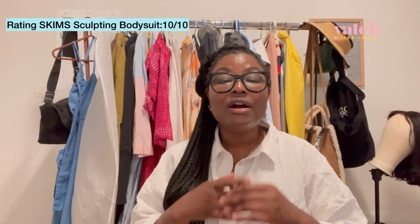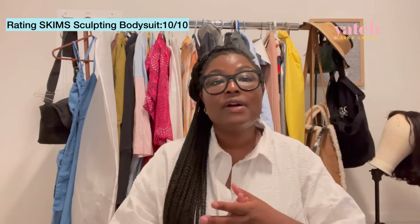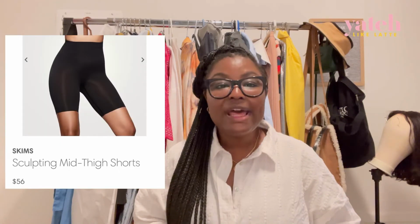But otherwise, I'm rating that bodysuit a 10 out of 10. I loved it. It kept me cool. I felt like it did everything it needed to do. I was in the dress. We Gucci.